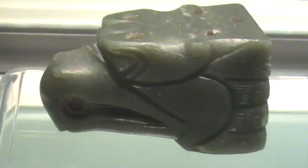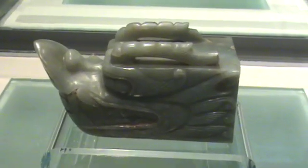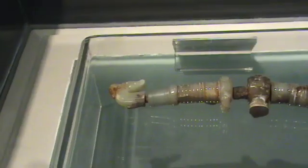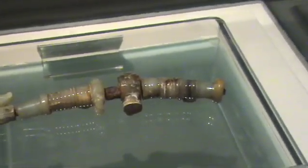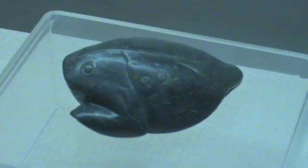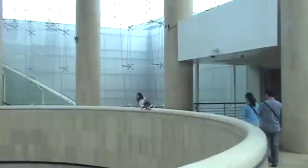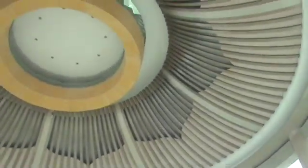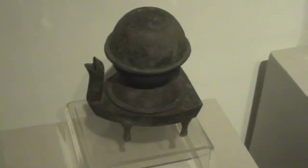These are jade pigs. These much more realistic than the latter. Jade hawk definitely would have been appreciated by the Egyptians. And a dragon head. An agate mortar. Three-legged jade toad. You wonder if that has some significance, the 3 legs. Lovely interior for this museum. This is a little portable stove, and this is some kind of cooking vessel.